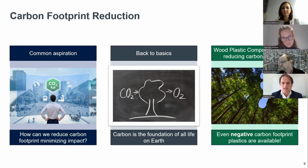And the funny thing is, we use the carbon footprint to compare solutions, to see how sustainable they are. We need to look at the life cycle analysis. That is the way to really look at the data. In this case, Stora Enso has developed products that are even negative in carbon footprint. The first time I got it was counterintuitive. Can it be negative? Yes, it is negative because we use the tree. You will see this in some of the slides from Natalie.